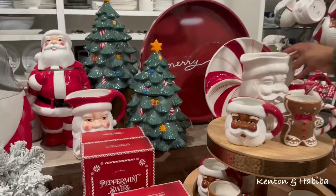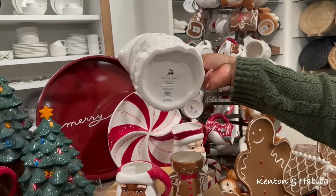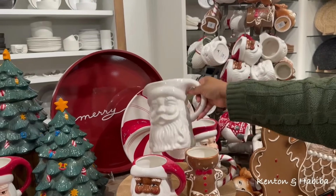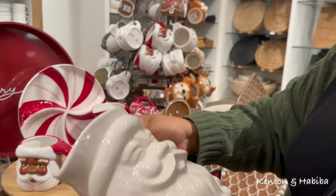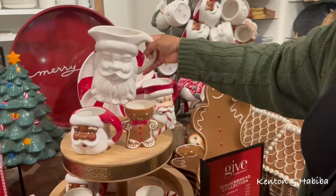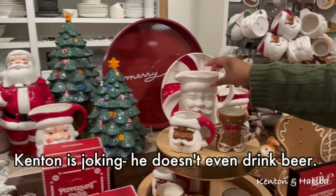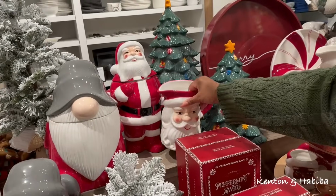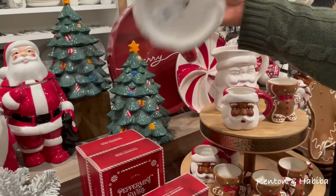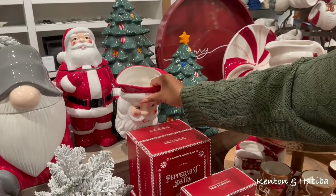And then the Santa mug. It's a pitcher, $39. No, it's not. That's a beer mug. It's a beer mug? No, it's not a beer mug. Yes, for little beer drinkers, it's a gift. It's a beer mug. Do you like it plain or do you like it colored? Or painted. Let's see this version versus that version. This is a $39. I like the plain.